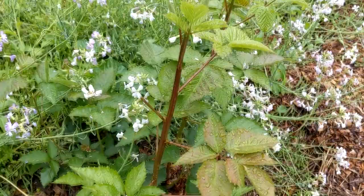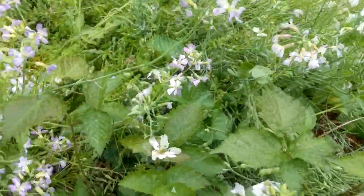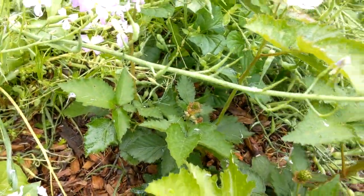And then this blackberry is sending out a crazy amount of growth. Not flowering as much as the other one, but I think it's sending out more growth. This one I didn't bury the tips, but as you can see, there's some blackberries forming.